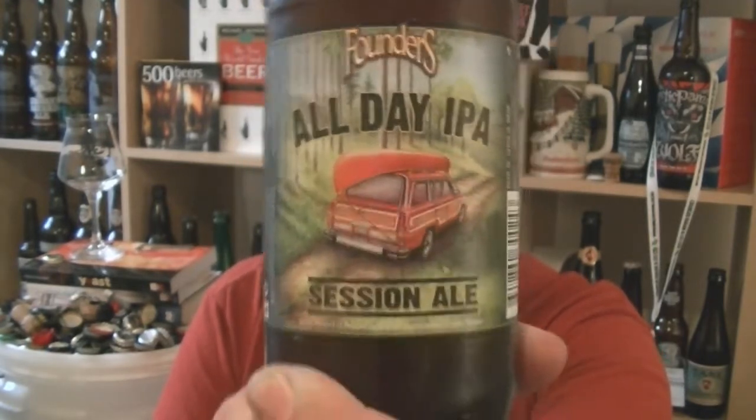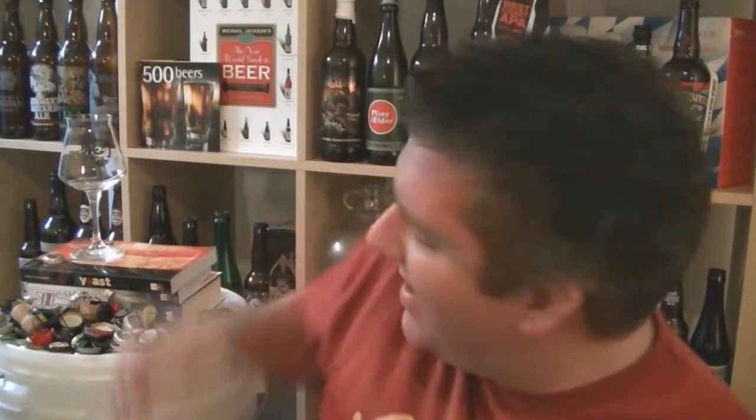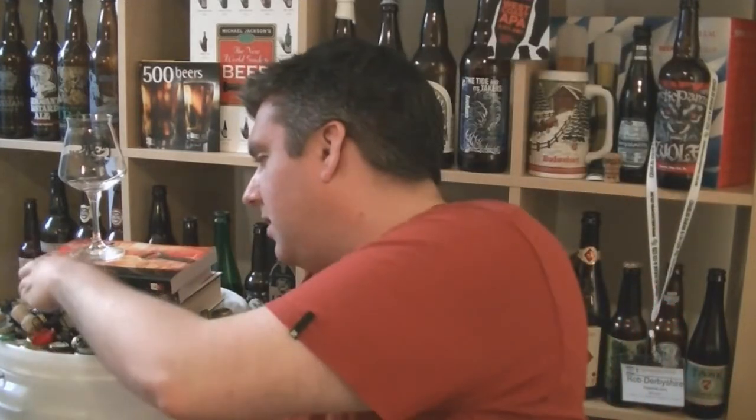Lowish ABV, hopped up IPA apparently. I mean, 4.7% by UK standards, I bet we brew what we claim are IPA for a lot lower than that. But yeah, I'm really excited to try this.